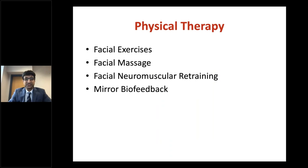In terms of physical therapy, which is a very important branch of that treatment triangle, the current physical therapy techniques incorporate selective exercises of the face, facial massage, and relaxation techniques combined with biofeedback. Facial and neuromuscular retraining is a type of therapy that physical therapists, specially trained in taking care of patients with facial paralysis, tend to employ.